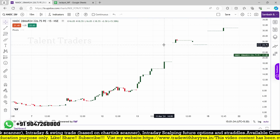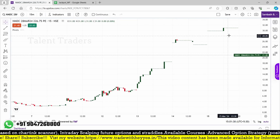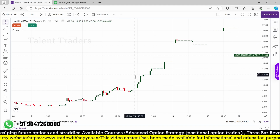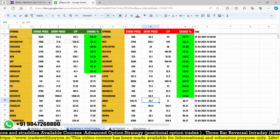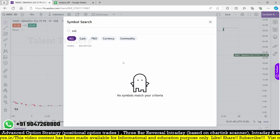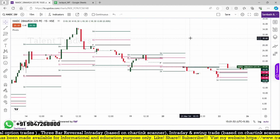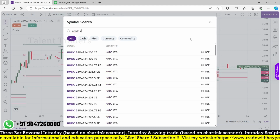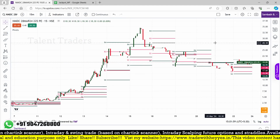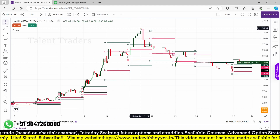So we ignore those stocks which do not provide our entry point. Here it went up to a maximum of 30, maybe near our target, but there is a liquidity issue, so simply avoid that. But if you look at a round number, the same stock, the NMDC 225 put option, you can see there is liquidity: from 7 rupees it went up to 34.